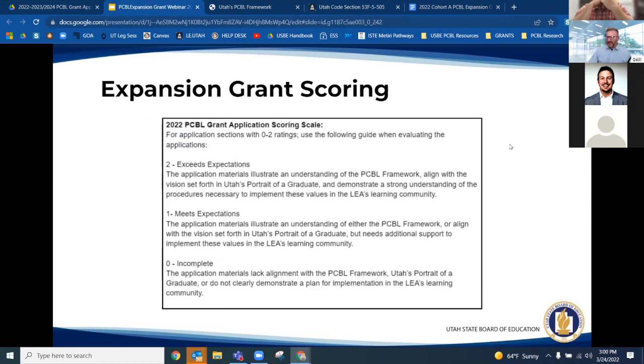The expansion grant scoring is the exact same as implementation and planning, except that it's going to be mostly yes or no's. This again is not competitive. So we're just going to be looking at it like, did your narrative summarize what's happened so far and what's coming next? And was it clear? And do you have a plan for the budget? So nothing too competitive there.